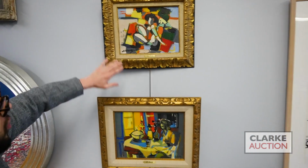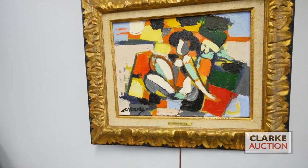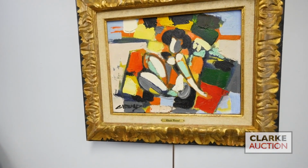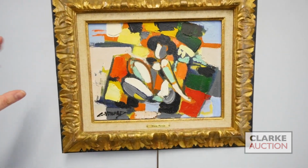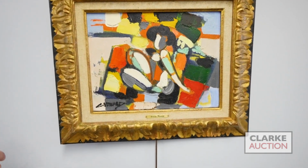To its left, we have two works from a Forest Hills collection, including this small oil on canvas by the French painter Claude Venard, titled Baigneuse au Profil, or Bather in Profile. This work has an $800 to $1,200 estimate and really showcases Venard's sort of modernist application of colors, really reducing form down to abstract pattern.